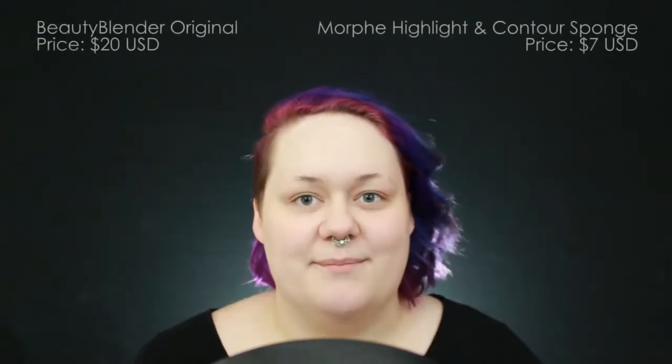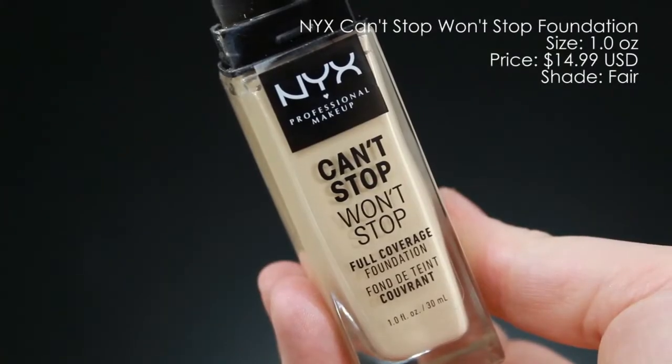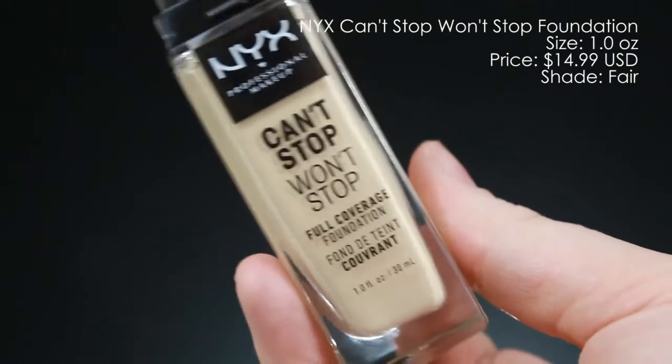We are also going to be comparing sponges. So I've never actually tried the Real Beauty Blender, I don't think, because I've loved the Real Techniques and now I'm kind of into the Morphe sponge. We're going to see how they work in comparison to each other. And for that, we are going to be comparing NYX Professional Can't Stop Won't Stop Full Coverage Foundation.